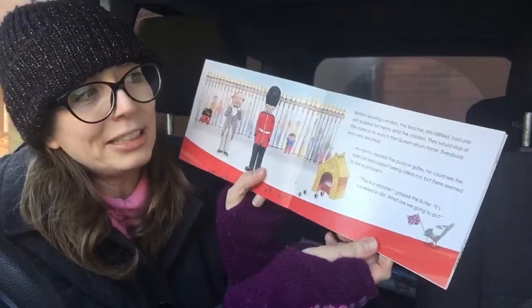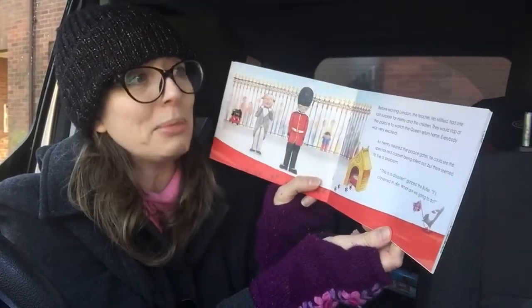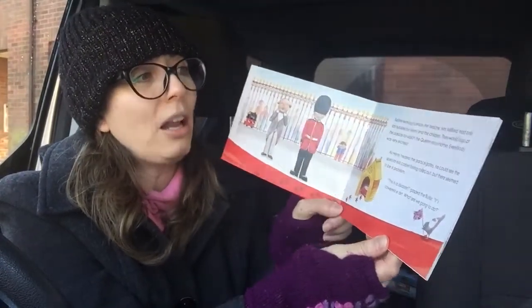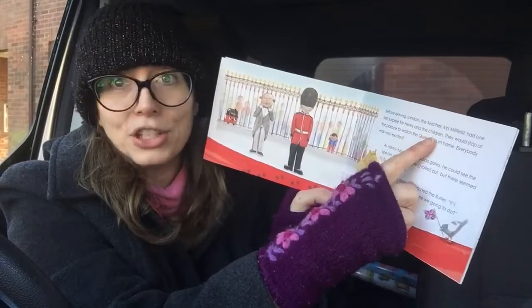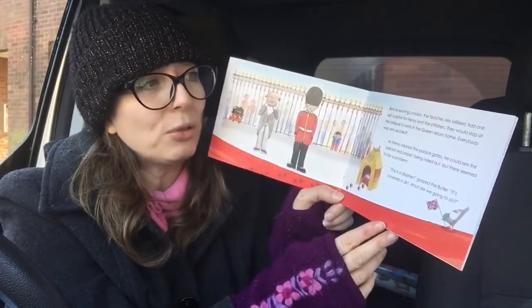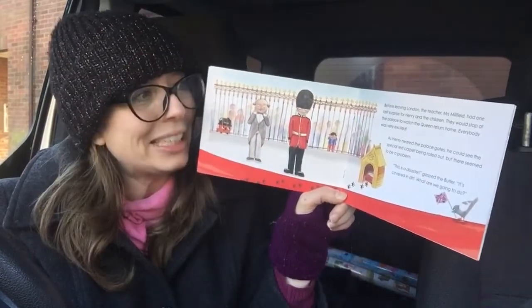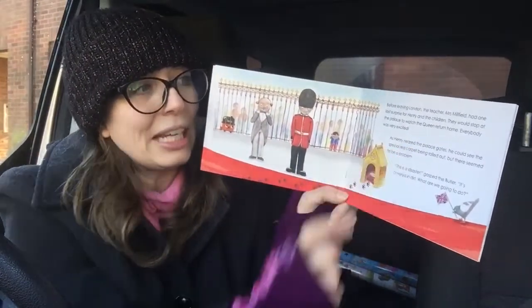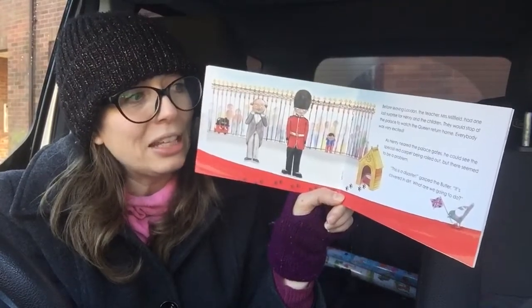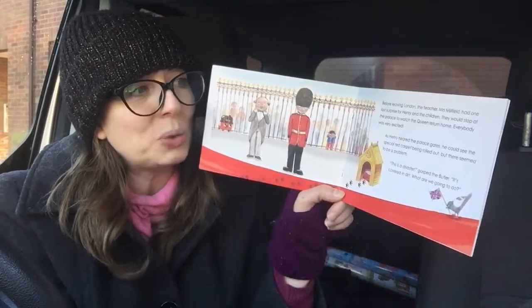Before leaving London, the teacher, Mrs. Millfield, had one last surprise for Henry and the children. They would stop at the palace to watch the Queen return home. Everybody was very excited. As Henry neared the palace gates, he could see the special red carpet being rolled out.